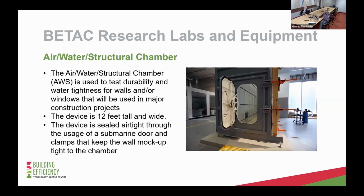Testing equipment at Red River at CARSI. So the first one is the air-water structural chamber. The air-water structural chamber is used to test durability of windows that will be used in major construction projects. The device is 12 feet tall and wide. The device is sealed airtight through the usage of submarine doors and clamps that keep the wall mock-up tight to the chamber or any type of other mock-up.